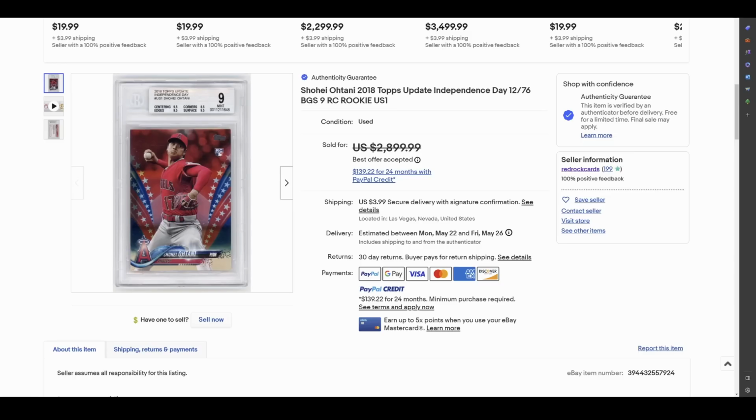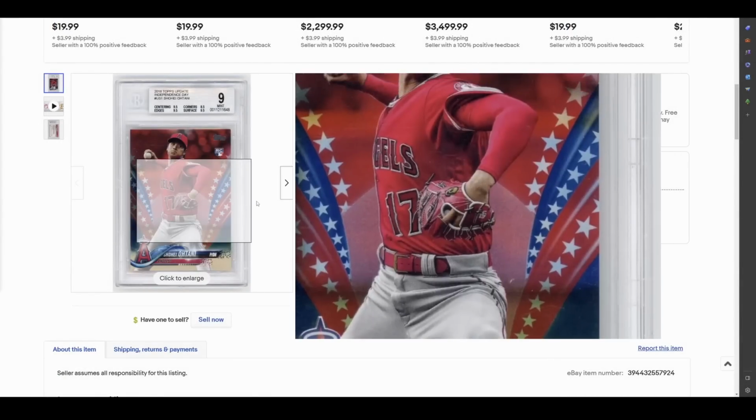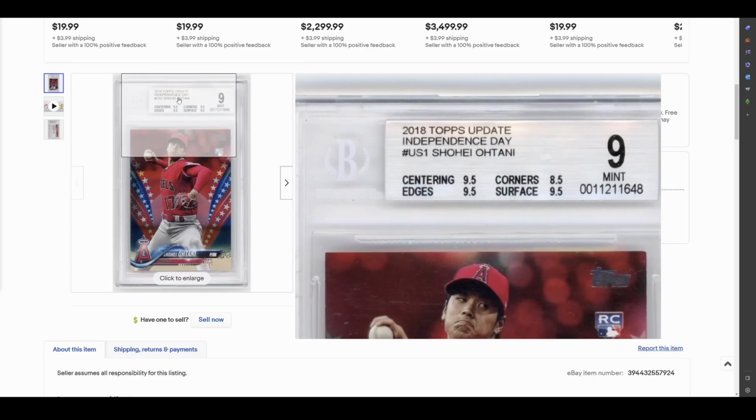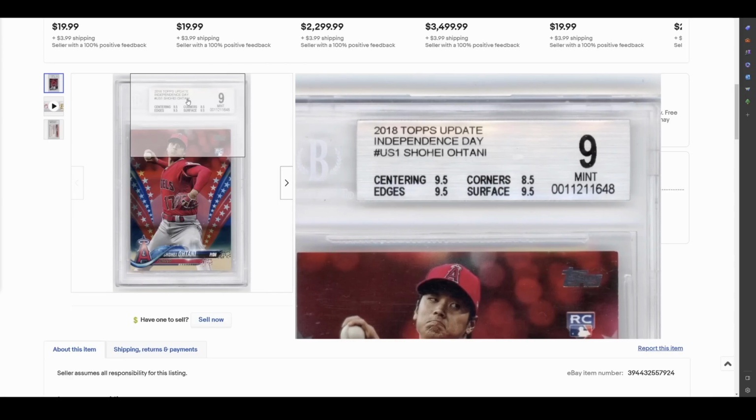So what we have is a 2018 Topps Update Independence Day, serial number 12 out of 76 in a BGS 9 slab. This card sold not long ago, March 13th, 2023, for $2,000. You can see the cross out / accepted there. As we look at the old BGS label up here, whoo boy, this thing is pristine, except for a corner.